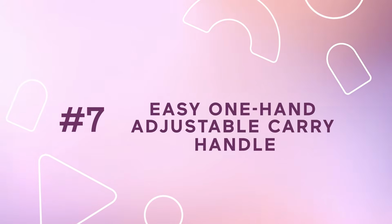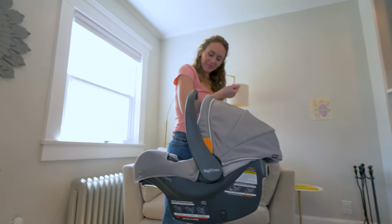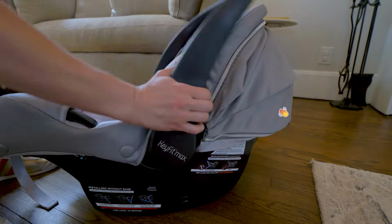Most infant car seats seem light before you put a baby in it, but this one is only 10 pounds. And the handle is easy to carry thanks to its ergonomic design. You can actually adjust the carry handle up and down using one hand.